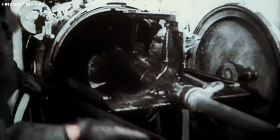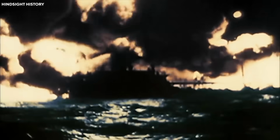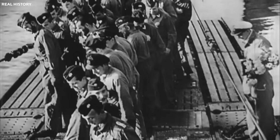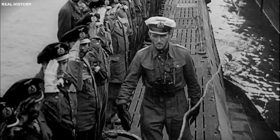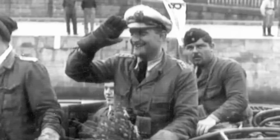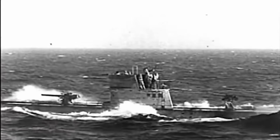But before it could carry out any missions, the submarine and its crew had to spend a year getting trained for war. Most of the crew manning the U-869 were young recruits, with only a few veteran fighters on board. Keep that in mind, because it will be important later.